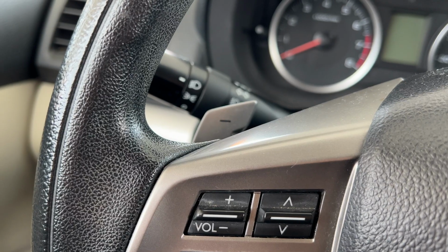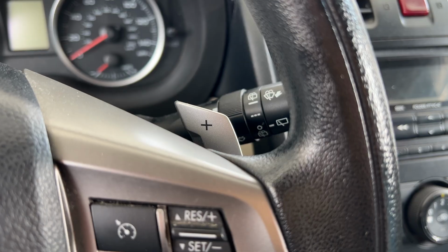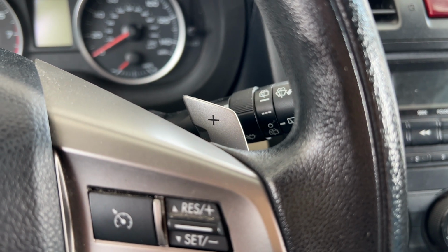Another nice thing about this car is it has paddle shifters. A nice handy thing to have for the lowest trim of this car. Another downside, a little bit of a downside, is this car is not super quiet, but it's not something I expect out of this utility vehicle of Subaru. You can hear the road noise in this car, like your tires driving through the road.